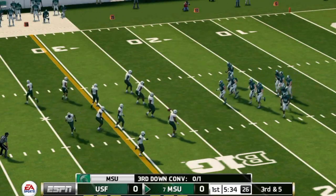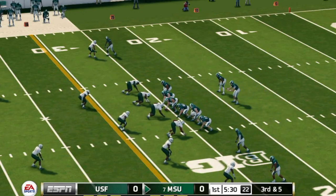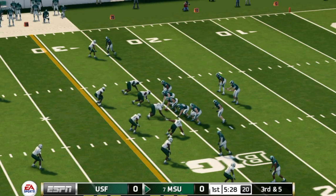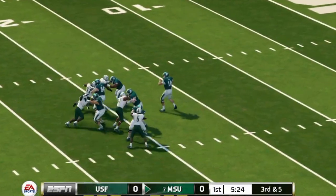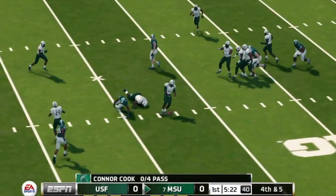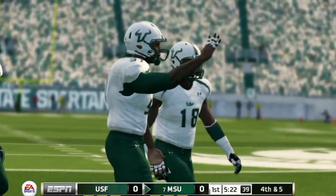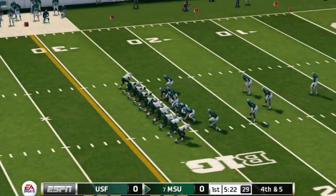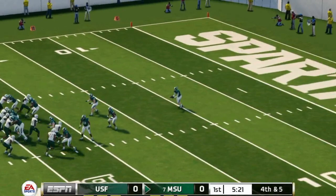From their own 25-yard line, it's third down. Quick throw out to the receiver, incomplete. And they're going to have to bring on the punt team. The offense really had nowhere to go on that one. The play was very well defended, and now the incompletion will force the fourth down and a punt. They've got 10 guys up. They're coming after the kick.